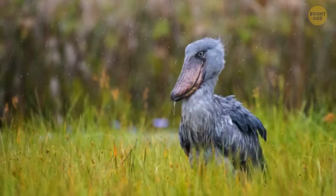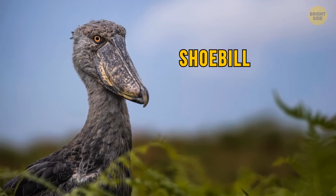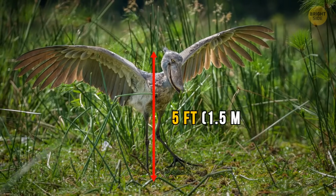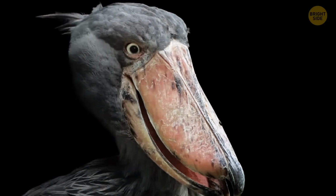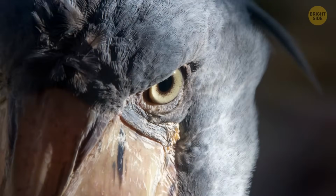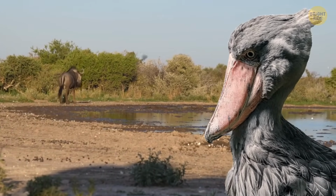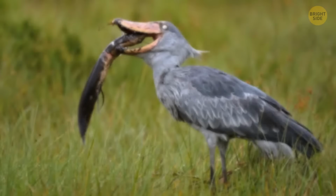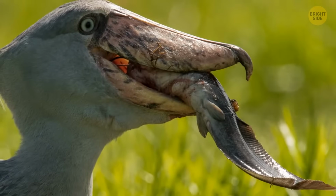If you happen to be in Africa, you might just miss this large bird if you're not paying attention. The shoebill will just casually stand still as you walk right on by. Growing up to 5 feet tall with an 8-foot wingspan, the shoebill sounds like an apex predator, though it's anything but. Known as one of the most slow-moving birds, almost statue-like, the shoebill just eats fish near the surface of the water without a care in the world.